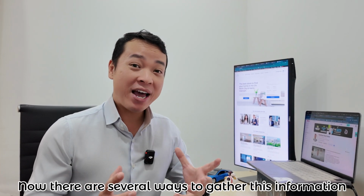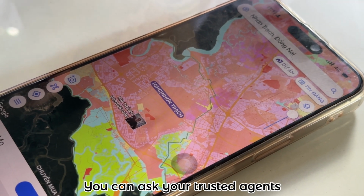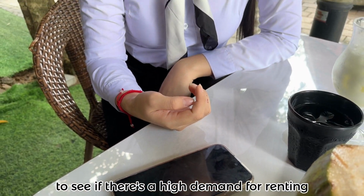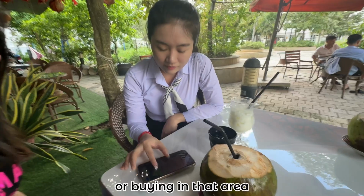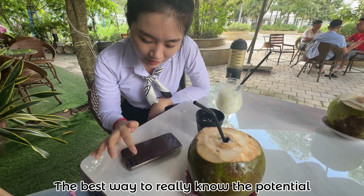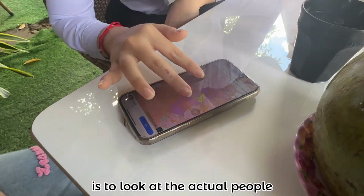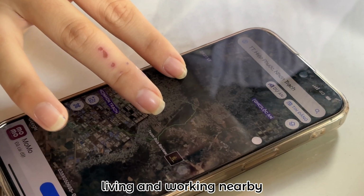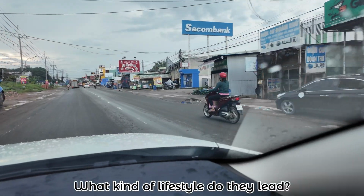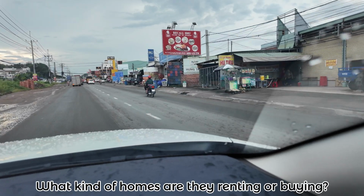Now there are several ways to gather this information. You can ask your trusted agents. Search online to see if there is a high demand for renting or buying in that area. But in my experience, the best way to really know the potential is to look at the actual people living and working nearby. Who's already there? What kind of lifestyle do they lead? What kind of homes are they renting or buying?